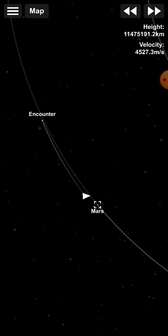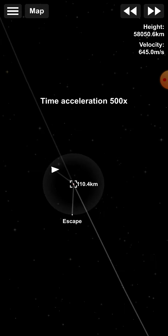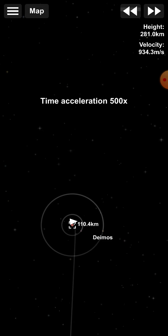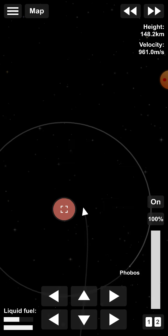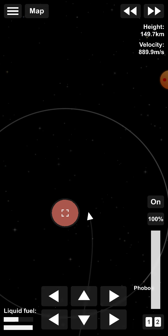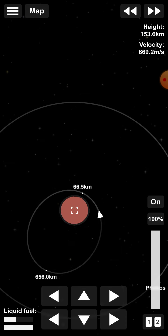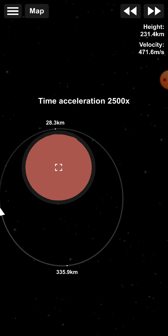We're getting closer to Mars. We've got to prepare for the encounter. Okay, lower the time warp. Oh. Okay, it's fine. We will still reach orbit. Even if we miss the closest point to Mars, we're still going to reach a slightly elliptical orbit. We are now slowing down to Mars orbit trajectories. We are now in low Mars orbit.